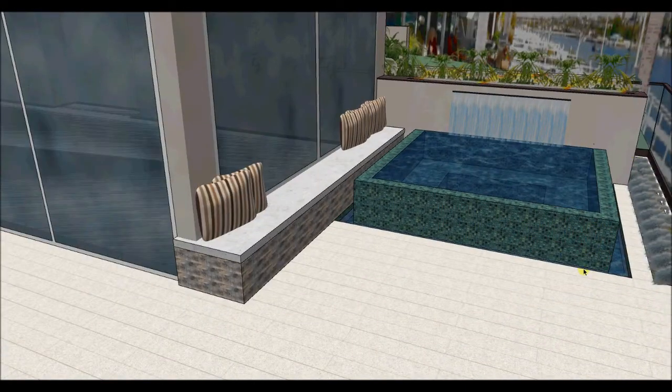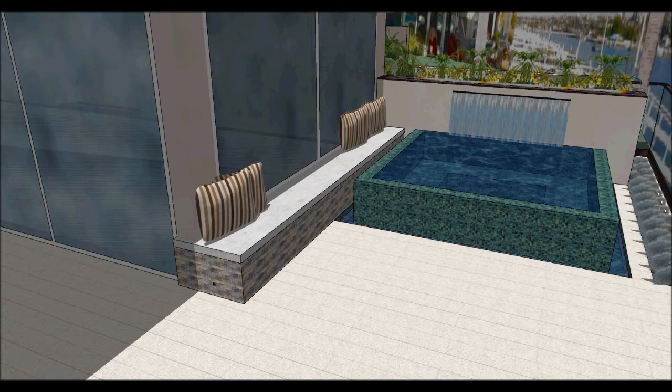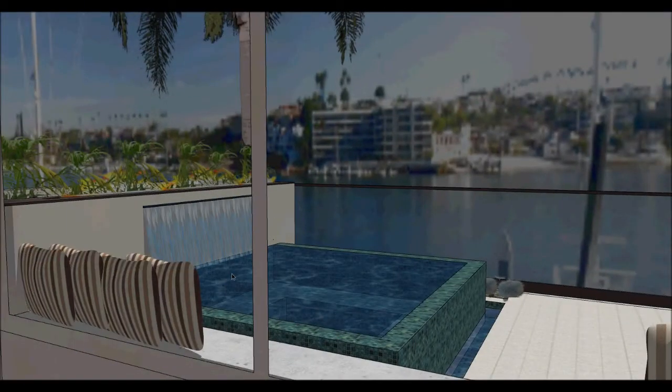Here's another view of the spa area without the chaise lounges there in front. You can see that stacked stone accent here, the concrete seat cap, a couple pillows back there, and the spa here is a raised spa. It's 18 inches tall, same height as the seat bench here. This is an infinity spa on three sides, so it spills down the tile all the way around into a trough. We have a nice waterfall feature here coming into the spa, and then this wall here emanates out from the actual edge of the house at the same plane, and it'll be a smooth stucco finish.